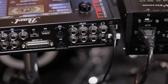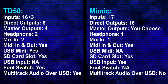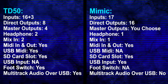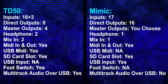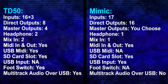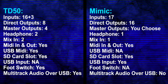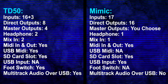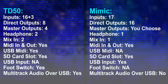So right off the bat, you can see both these modules are incredibly different from each other. The Pearl Mimic Pro sort of leans on having lots and lots of direct outputs. Meanwhile, the TD50 has a more well-rounded offering. The XLR outputs, multiple mix inputs, multiple headphone jacks. I kind of like what the TD50 is doing here, and I know this is going to be opinion-based because you might need to have 16 direct outputs, but I feel like the TD50 offers a more well-rounded port selection, so I'm going to give this round to the TD50.